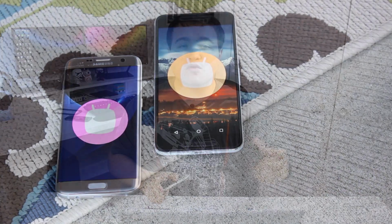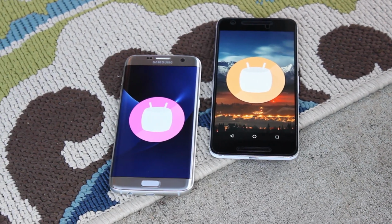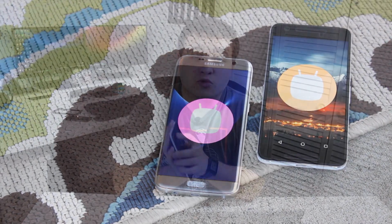But moving on from there, let's talk about the software. Now I know what you're gonna think is that I'm gonna start talking about why stock Android is better than TouchWiz, and I'm not gonna do that because there's really no comparison. It's all a matter of personal preference. But what I can talk about is software updates. Now the Nexus 6P runs stock Android and it's provided directly through Google. Now that's great, and software updates are fast. You get them as soon as the new version is announced, sometimes even earlier in the case of Android N.